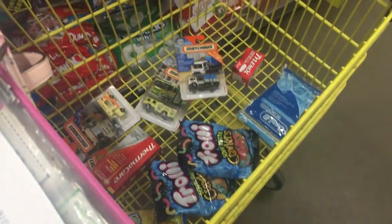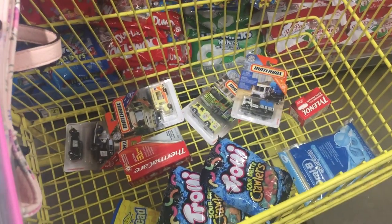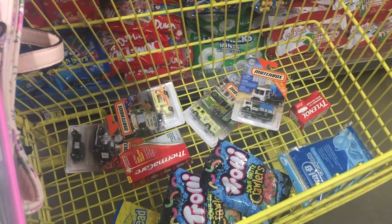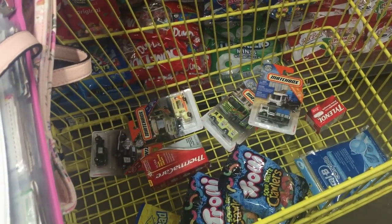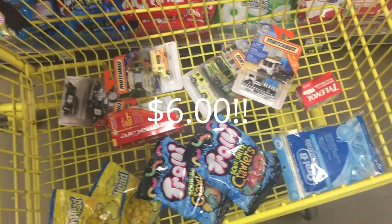So you're looking at a total here of 12 items. It's gonna come to $6 after all of your coupons and including your $5 off of $25 coupon. Make sure you clip that to your digital account or use a paper one. And after all of that, you're looking at $6, which is 46 cents per item. You really can't beat that.